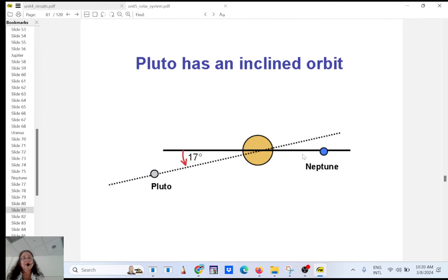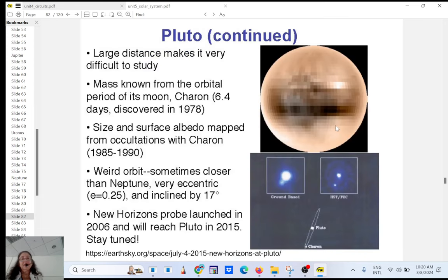So it has an inclined orbit, okay? And we have some pictures because in 2015 there was a spacecraft named New Horizons that reached Pluto here, and it has a moon. So the moon of Pluto is quite big. So that's why sometimes we talk about a double planet system. Okay, the moon is named Charon.